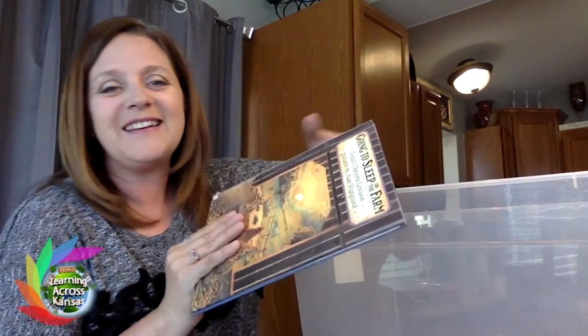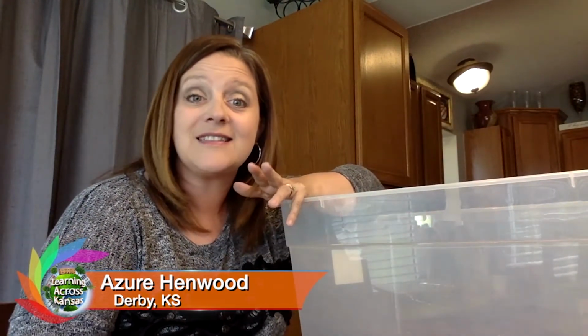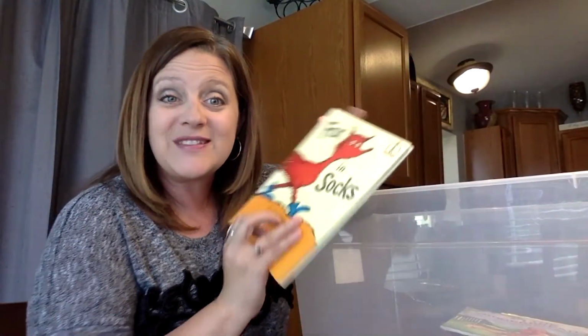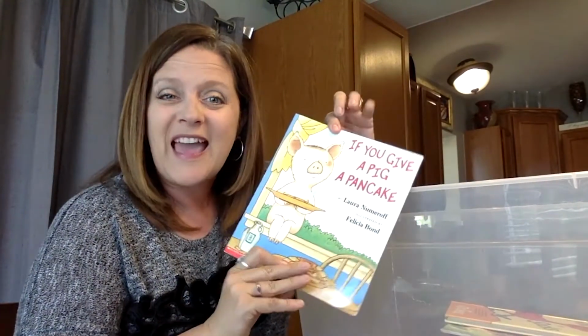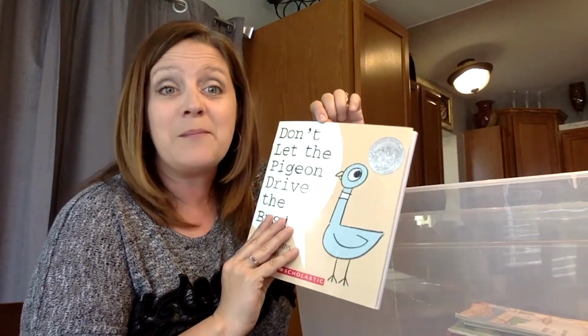Oh, hello, everyone. We have had so many home improvement projects going on at our house that I decided today I would take some time and go through some of our old books and decide if there's some that we'd like to keep, or maybe there might be some we'd like to donate to the community. So I've been going through these books and I've been finding some of my favorites and some of the ones that my kids love to listen to over and over again, like Fox in Socks by Dr. Seuss. And If You Give a Pig a Pancake, there's a whole series of these by Laura Numeroff, and they're amazing. And my all-time favorite, Don't Let the Pigeon Drive the Bus.